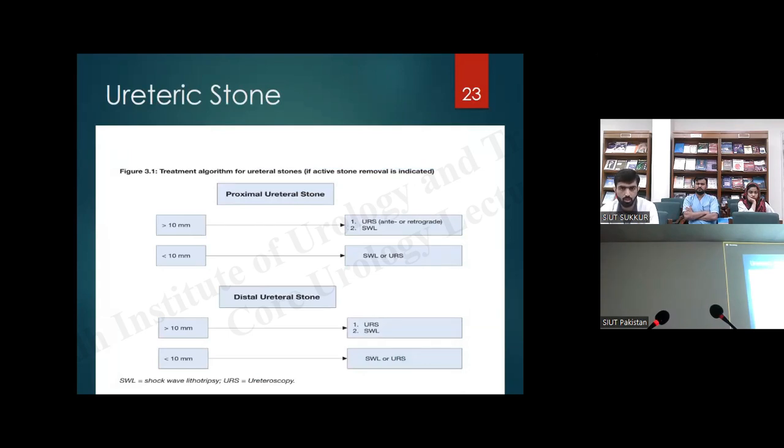Guideline says proximal ureteric stone and distal ureteric stone. For proximal ureteric stone, if stone size is more than 10 millimeters or 1 centimeter, then go for URS. If we couldn't perform URS, then go for lithotripsy. Otherwise, first choice is URS. If stone size is less than 1 centimeter or 10 millimeters, then first choice is shock wave lithotripsy or URS. Either you can go for URS or lithotripsy.